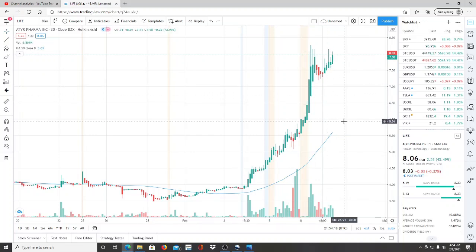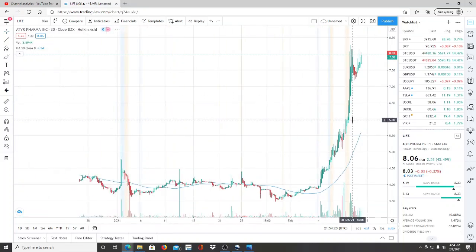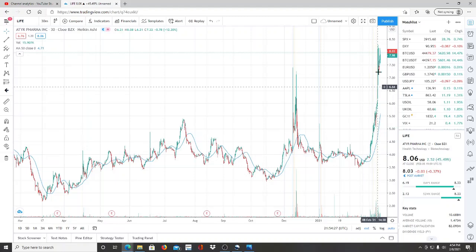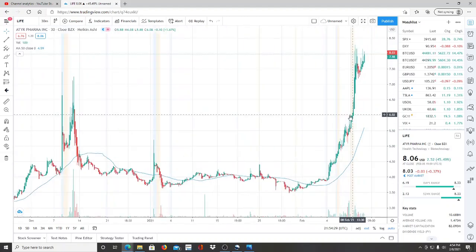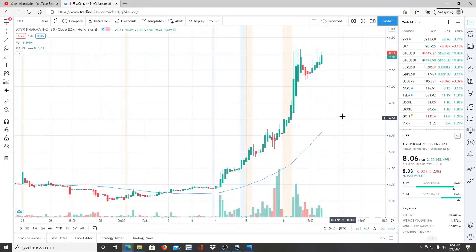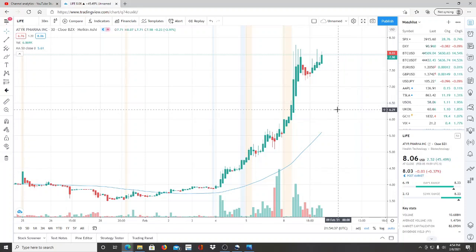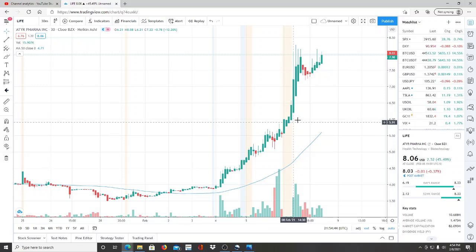But this is more of a speculative one, because when we zoom out, this has run up before and it comes right back down. And this is the most recent skyrocket that we've seen. So we want to look for some type of consolidation and also some more confirmation on this one. Again, this is very speculative. It's in the health field, but supposedly it's doing wonders when it comes to treatment.